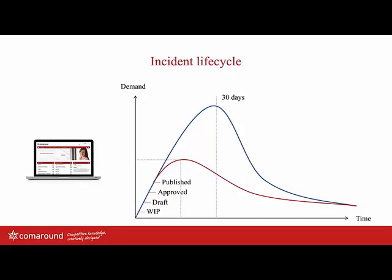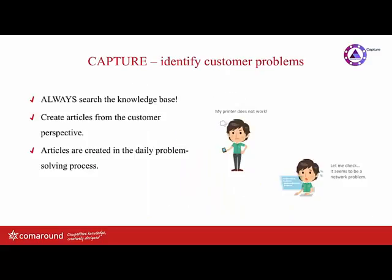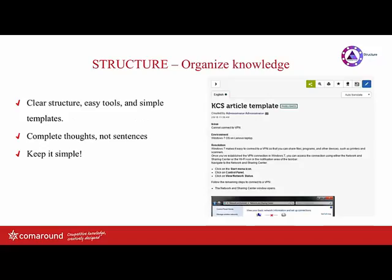This all results in happier management due to the cost reduction and the peak of the incident lifecycle being greatly reduced. Now, this is just one incident. How many incidents does your team handle each week? This is where KCS really comes in handy.